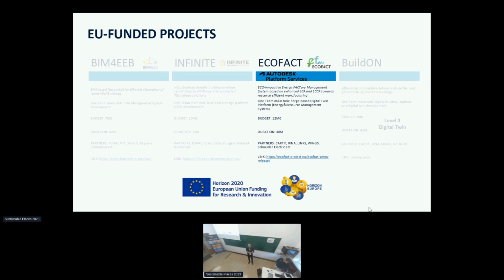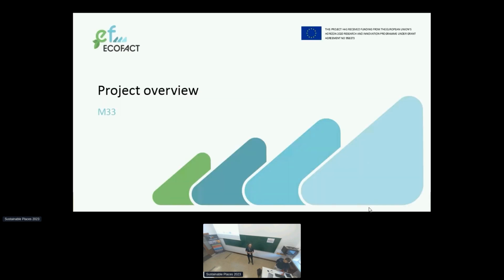For example, in Bildon, we are working for a digital twin level 4. So in this case, we will need to control the physical asset from the digital one. In the other case, we are working at digital twin level 3, so just conveying all the data deriving from IoT sensors, etc., in a digital twin, using this data for simulations, analysis, etc. We will deep dive into this solution later with my colleague Riccardo.